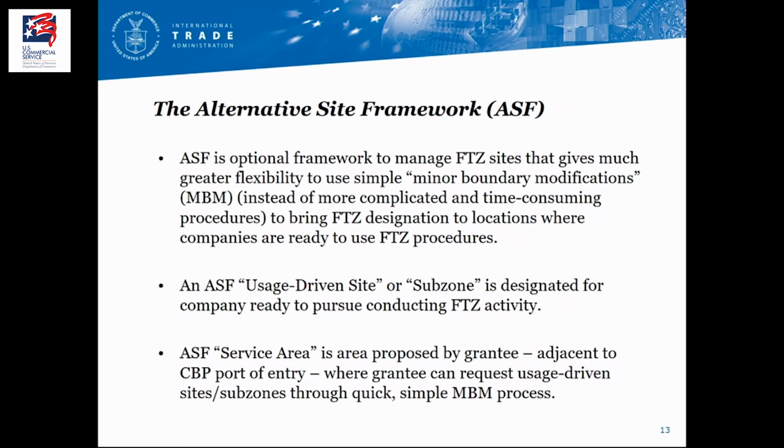What it means, essentially, is that the grantee has done a lot of the work up front. So what used to take all those steps we would have to take, because the FTZ Act tells us we have to take them, the grantee has done it up front. And that means that when a company wants to use the FTZ program, the grantee has done all the work. There's very little left that needs to be done. We can designate a site or a subzone, essentially the same terminology, designate something for your company when and where you need it in a very quick and simple process.